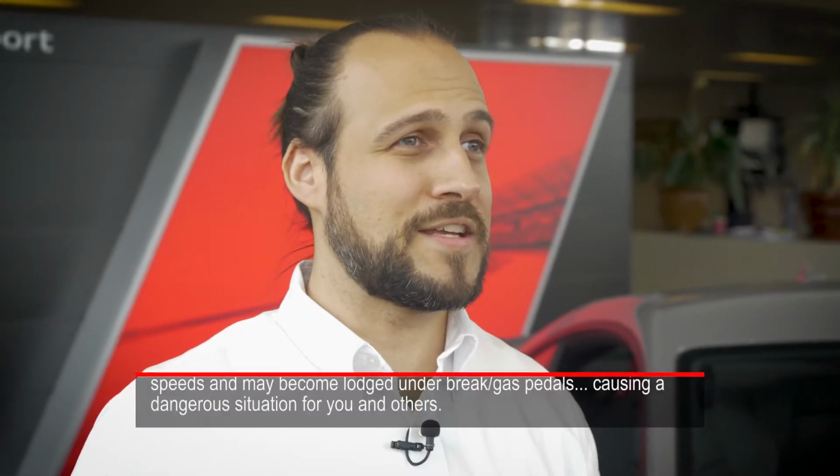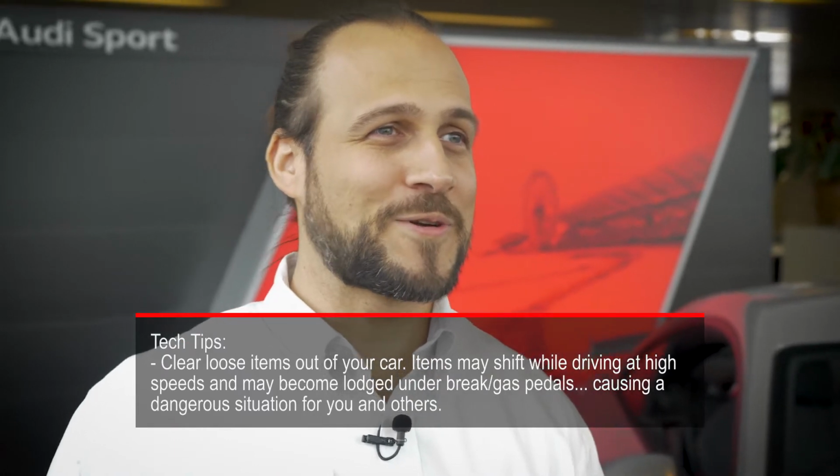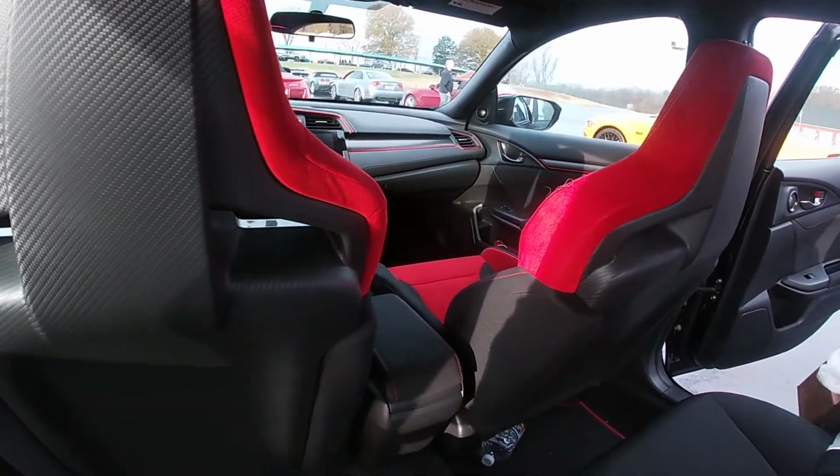Great thing to make sure it's ready is just clear everything out of your car. I'm sure you've probably been driving around, you go around a corner a little too fast, everything kind of slides. You don't want that happening while you're on the track. Especially safety-wise, you don't want anything going under your feet or anything like that.